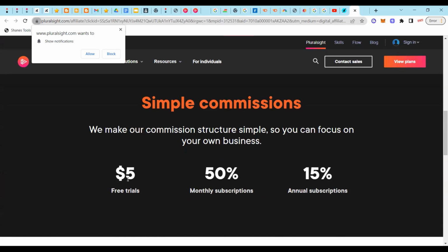Pluralsight has courses on Forex. They have courses on marketing. They have courses on how to make money online, stuff like that. Once you give your link to them, since it's a free course, people are looking for a free course. You understand? They sign up with Pluralsight, mostly for the free trial. You get paid $5 for each person.